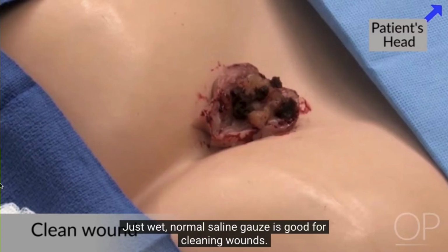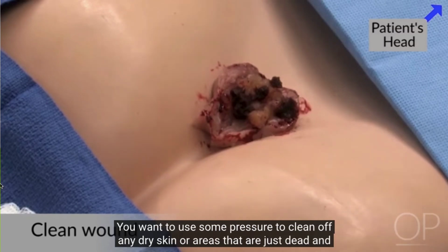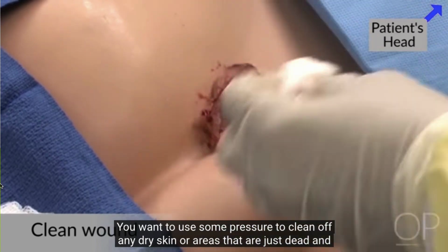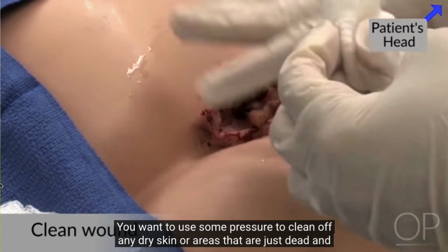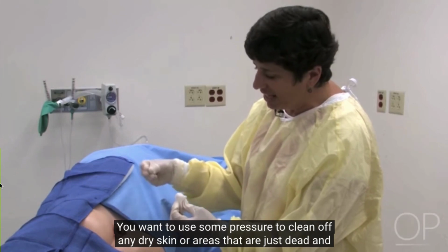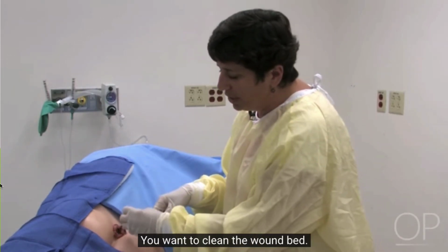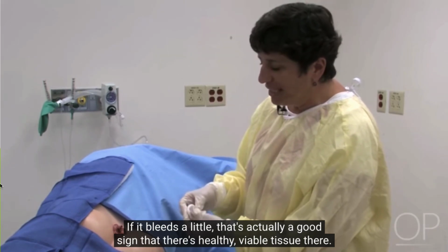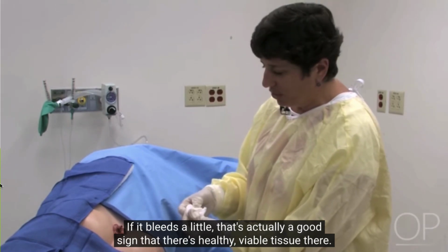Just wet normal saline gauze is good for cleaning wounds. You want to use some pressure to clean off any dry skin or areas that are just dead and dry and flaky. You want to clean the wound bed. If it bleeds a little, that's actually a good sign that there's healthy, viable tissue there.